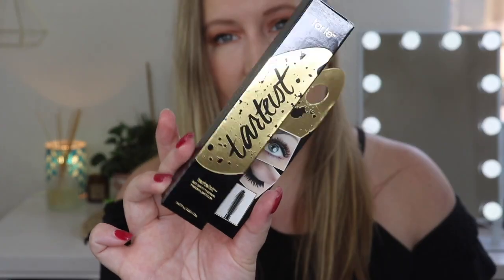Great. Next up, it looks like we have a mascara. This is the Tarte Tartist Lash Paint Mascara. I don't think I've used this mascara before. I've tried their Lights Camera Action one. Is that the one that's in the purple tubing? And I have their Big Ego mascara I got in a BoxyCharm, which I honestly haven't used much.